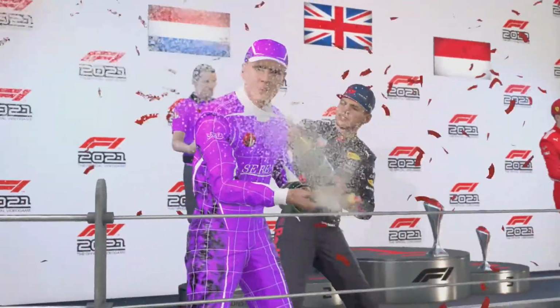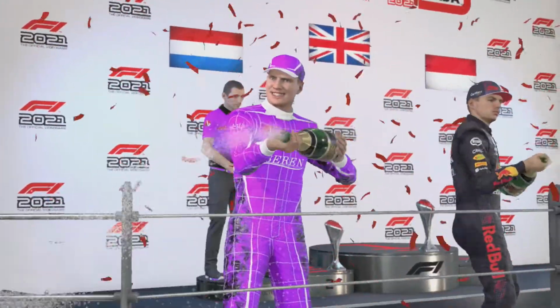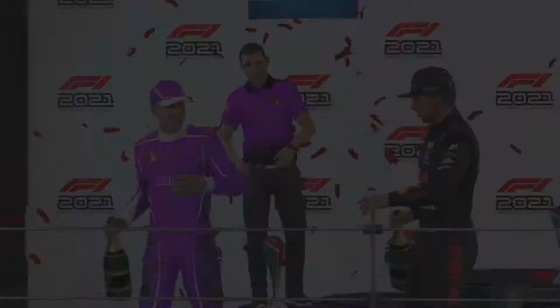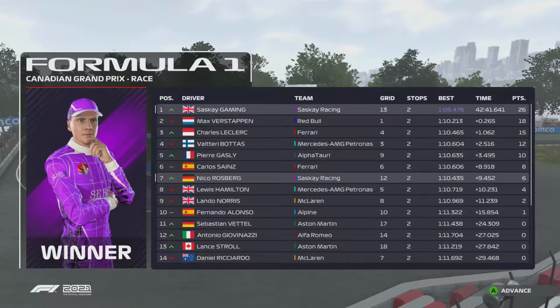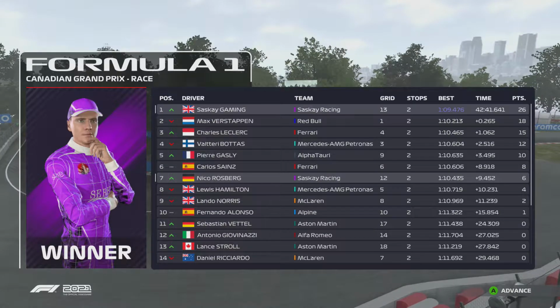Nico, obviously, got that P4 finish in Bahrain, first race of the season, but his luck since then hasn't been great. His race pace in qualifying hasn't been the best, let's be honest, but it's a long race. It's a marathon, not a sprint, so hopefully Nico can improve towards the end of the season. But he's had a solid race today, qualifying in P12. He's up to P7 there, bringing home 6 points for the team.